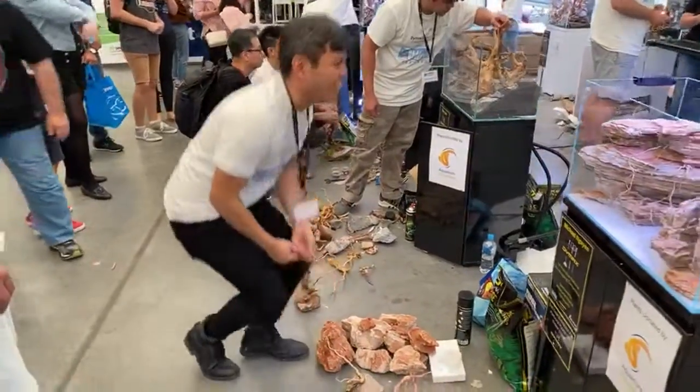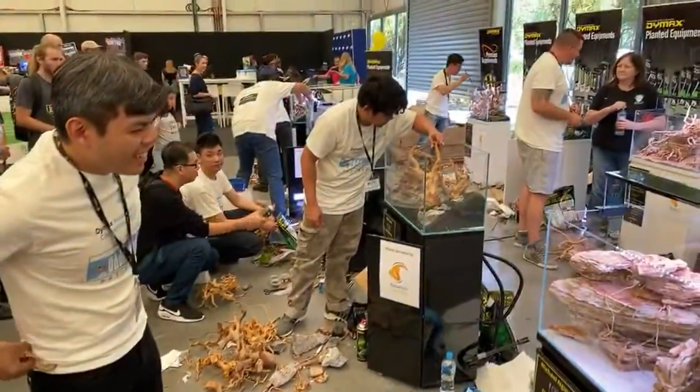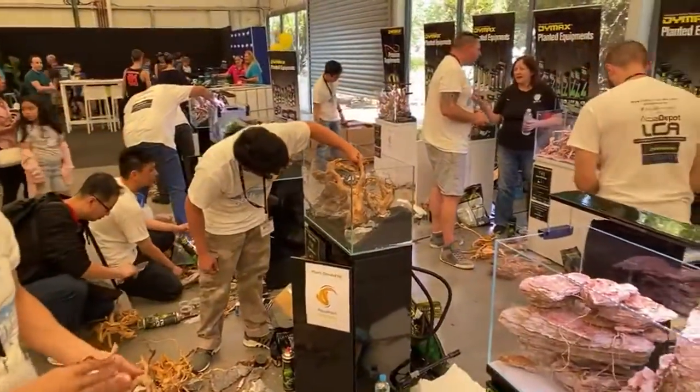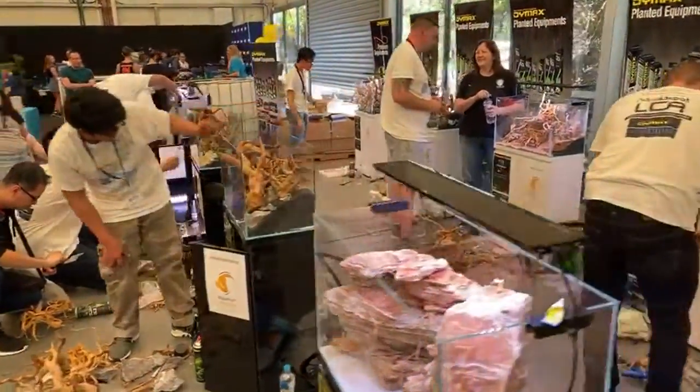That's it, WA represent. I like it, good stuff. No, it's looking really good. Everyone's doing a fantastic job. You see Renmark over there. It's got some pretty deep soil going on there.